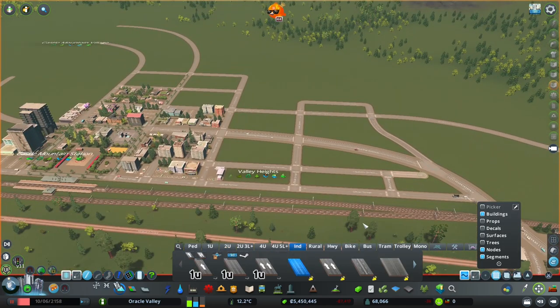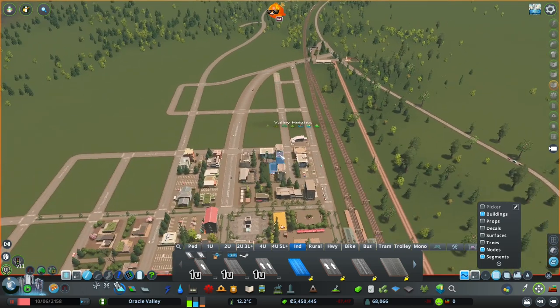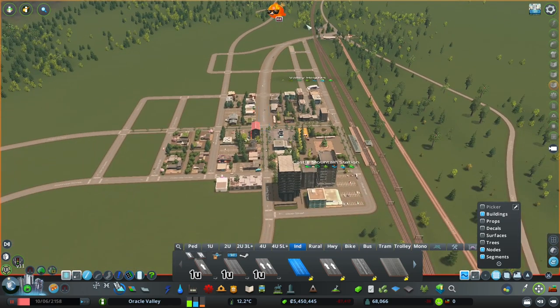I really enjoy this layout here. This is looking really cool. So with this, we have continued our grid a little bit, but only within the parameters of this curve that we have. So I think that's really cool.